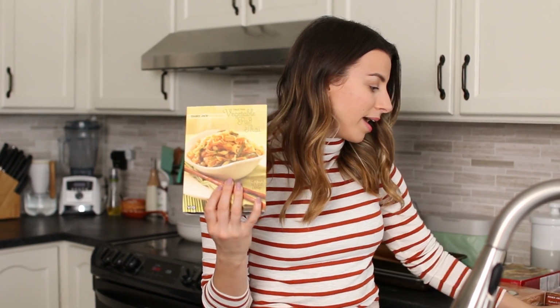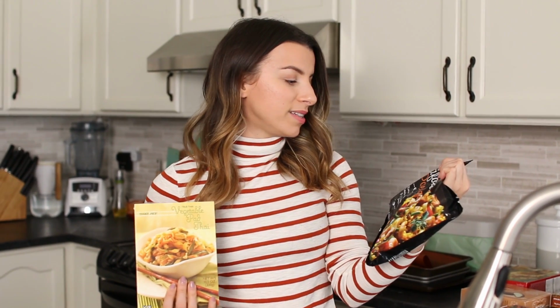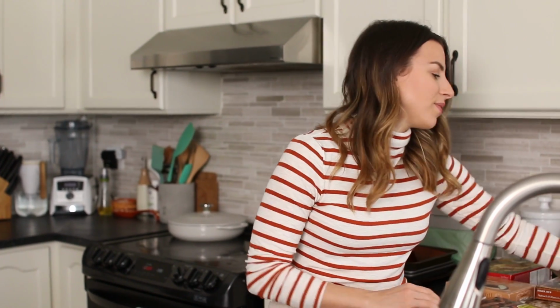So anyways, just some things that we're gonna be cooking. We have some vegetable pad thai. This one I'm really interested in, seafood paella. Paella, is that how you say that? Paella. Paella. So they didn't have any cauliflower gnocchi, but I've had that one before.